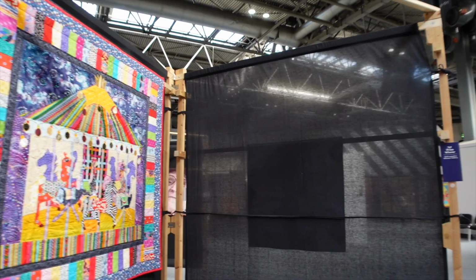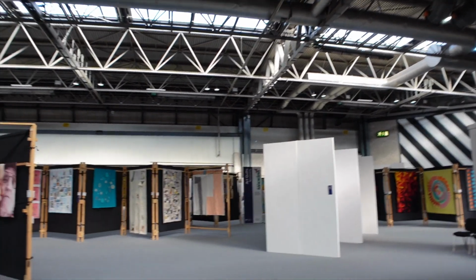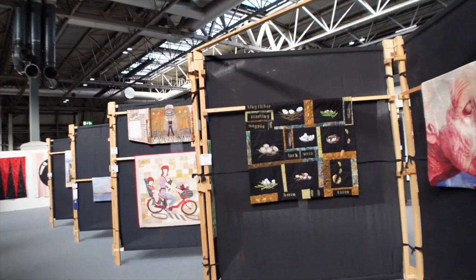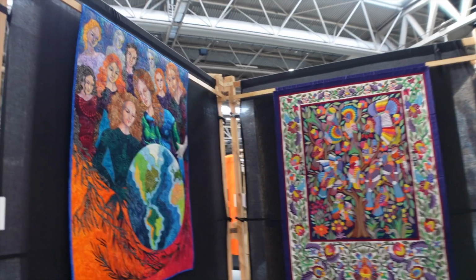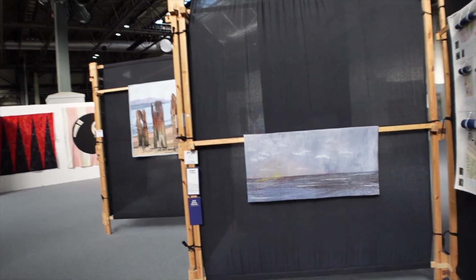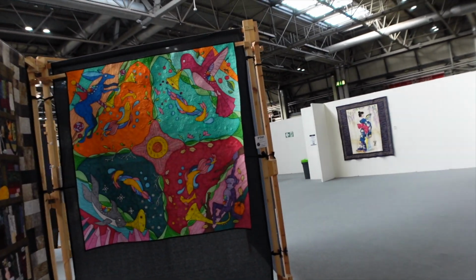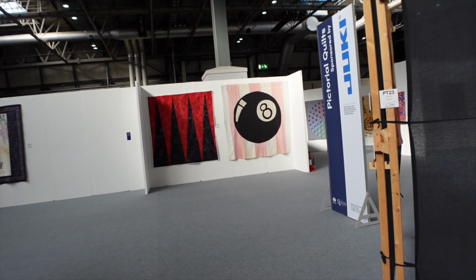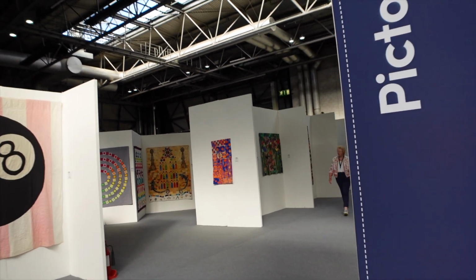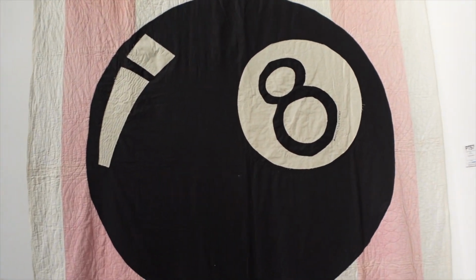If there's a blank space, it usually means that something's been moved to the winner's gallery. Right, let's have a wander down here. I do apologise if I've missed your quilt. As I say, it's just a quick whiz through. I have to admit, it's quite fun to do quilts with a friend, and you can share your opinions. This looks like an antique quilt. That's quite amazing.